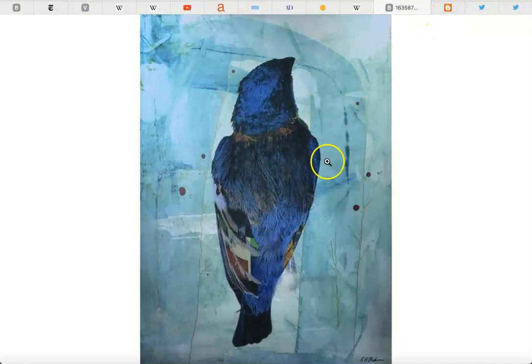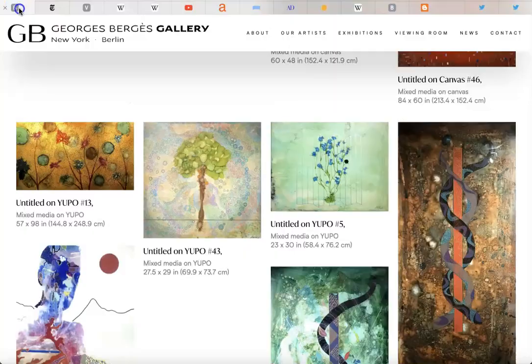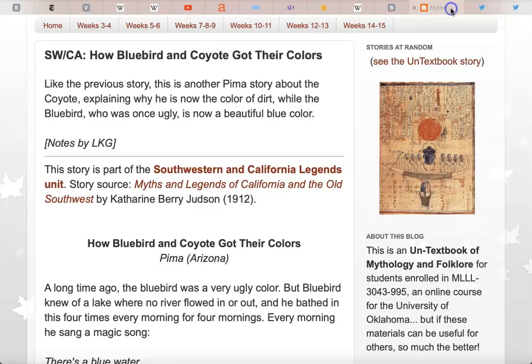So yeah, there's no coyote here. It's just the bird. And he even titles this painting Bluebird and Coyote. Let me click on it. Yeah, there it is, Bluebird and Coyote. So he's not being ambiguous. He's letting you know very precisely where he's gotten the inspiration for this painting. So let's go back to this one.